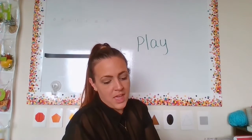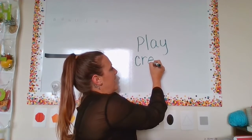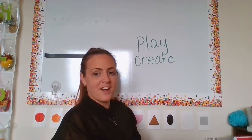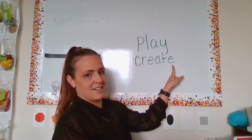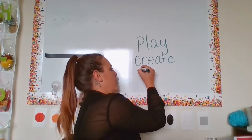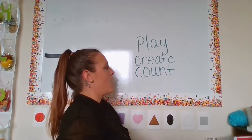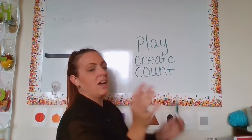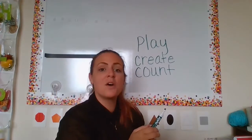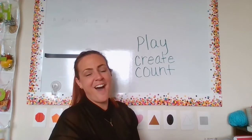Play. The next word I'm going to write is C-R-E-A-T-E. When I put those letters together, it makes the word create. Create. I create or make art. My next word, C-O-U-N-T. When I put the letters C-O-U-N-T together, it makes the word count. We will do lots of counting, 1, 2, 3, 4, 5, in our class.